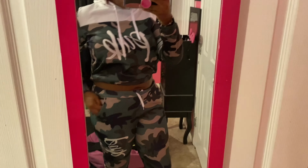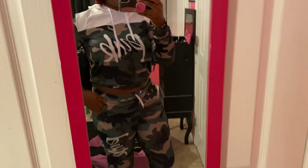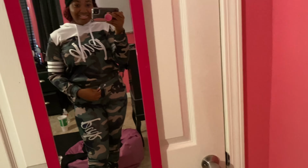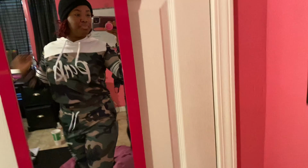It has a hoodie. I don't think brands know how much that means to me whenever shirts have hoodies. This outfit is very soft. Oh my gosh. It has pockets. It has pockets. Oh my gosh, I like this a lot. Cute, cute, cute.